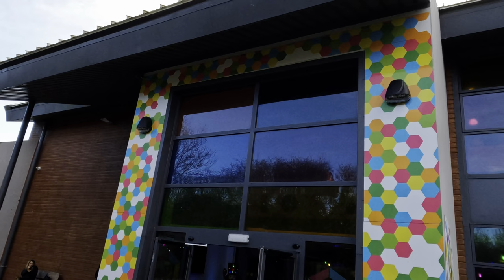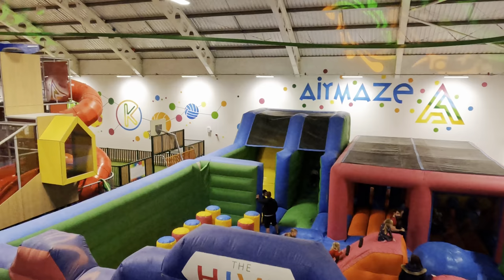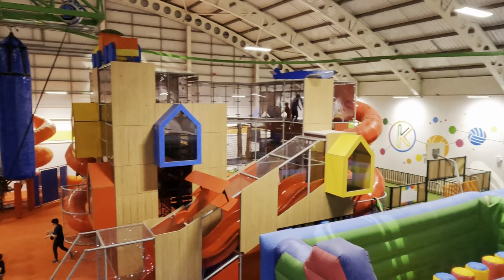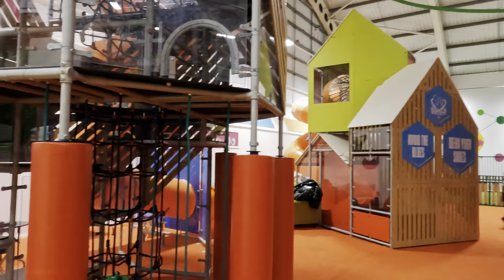The Hive is one of three activity domes here at Bluestone. Within here is a huge soft play area to keep the kids happy. In here is a wide selection of climbing frames, bouncy castles and slides for the children. Don't forget to take off their shoes.